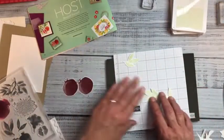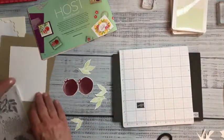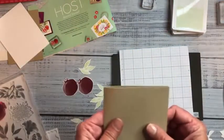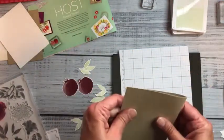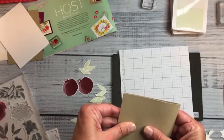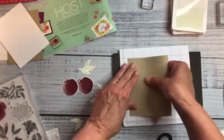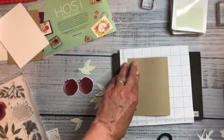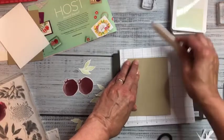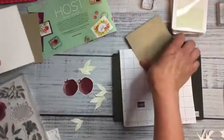Okay, all my bits and pieces here are cut out and ready to go, except for my sentiment, but I will worry about that in a minute. I've got my card base here. This is my 8.5 by 5.5, scored at 4 1/4. Burnish my score line.